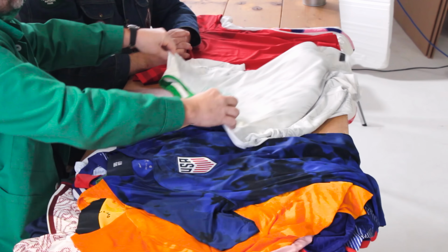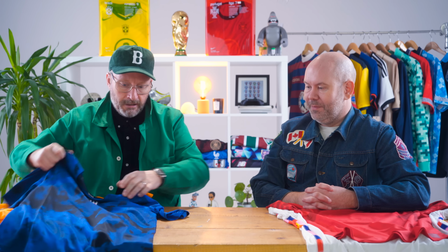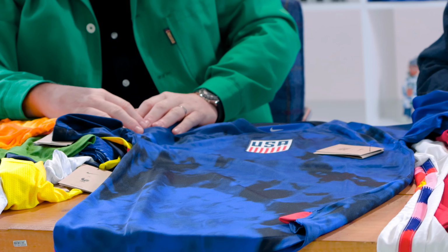I'll let you talk about this one because I just can't bring myself to. Okay, so look, we don't need to talk about it. There you go. That's Saudi. USA, again, away kit. What are we thinking?